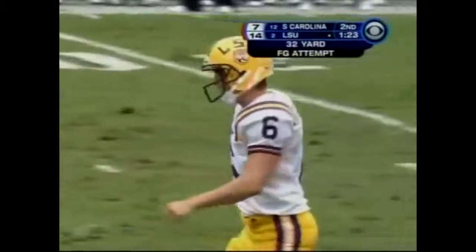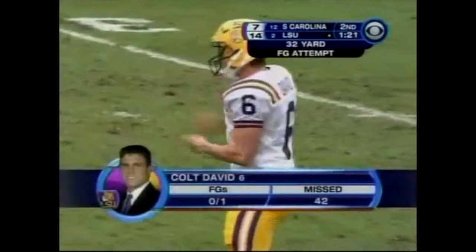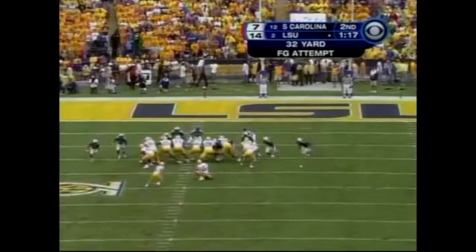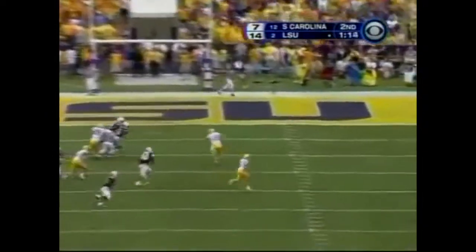Colt David now 6 of 7 for the year with a long of 35. Matt Flynn will hold, and it's a fake. They give it to David, and he heads for the corner. Touchdown, LSU!